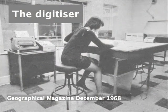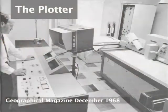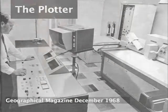The digitizer, a DMAC pencil follower digitizer, was what we used. I think she's going to get RSI before very long, don't you? The attribute data was entered on the electric typewriter. You can see that at the back. This is our wonderful plotter, 1.5 meter flat bed with a vacuum table, a great big gantry that moved a pen backwards and forwards. It couldn't do any shading. All it could do was draw lines or scribe into something called field code.